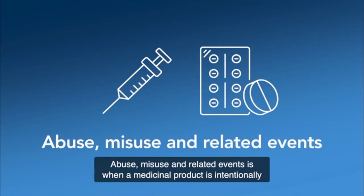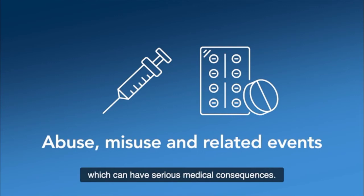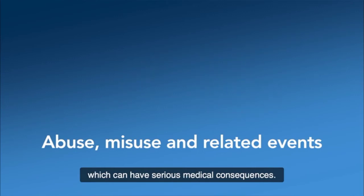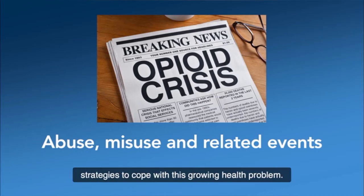Abuse, misuse, and related events is when a medicinal product is intentionally used in a manner that deviates from the prescribed pattern, which can have serious medical consequences. The morbidity and mortality associated with non-therapeutic use of medicines are rising, and there is a need to implement strategies to cope with this growing health problem.